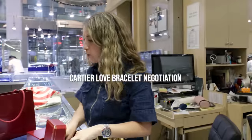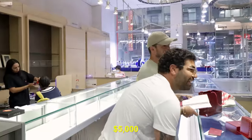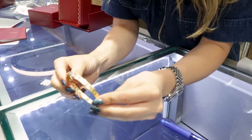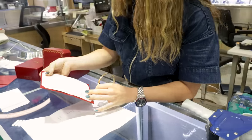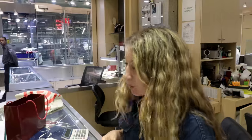I don't have it. How much do you want for it? Talk to me first. What it retails for, 6,900 plus tax. We have a beautiful Love bracelet. You have the receipt, everything. Okay, you bought it not long ago. Which size is it? It's 20. So 20 is for men. How much do you want for it?